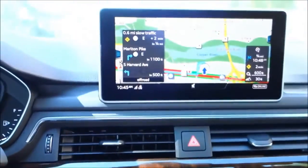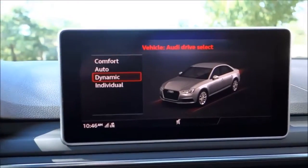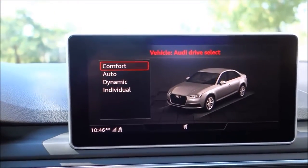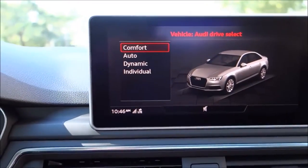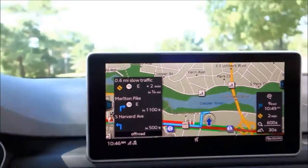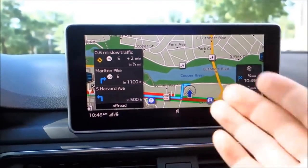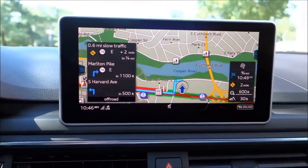So drive select is obviously the different levels of comfort. You have individual, dynamic, auto, or comfort. So if you want to go for more of a relaxed drive or a more sporty drive, that's where you're going to find those options. And in just a few seconds, it turns right back to your previous screen, and that would be your navigation screen.